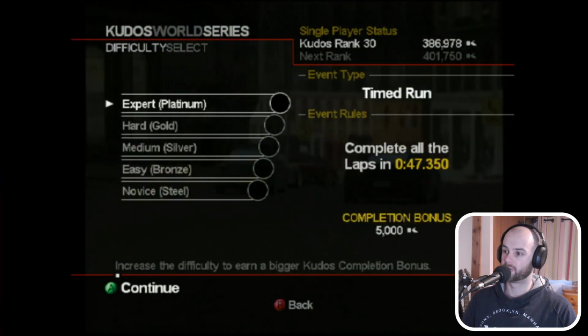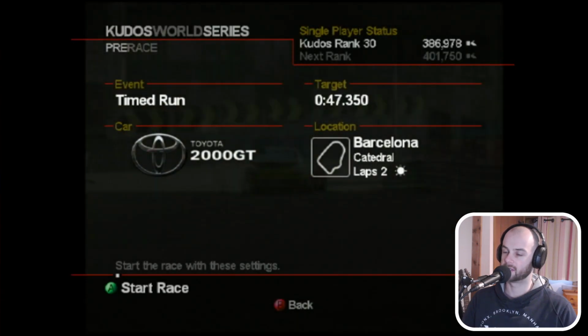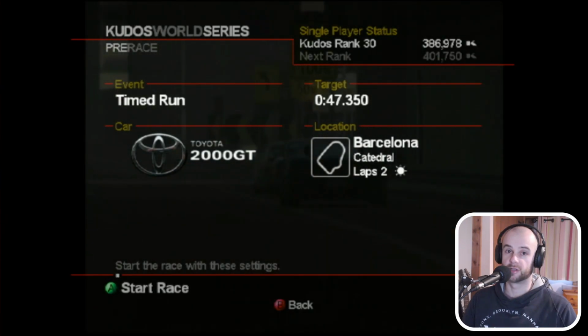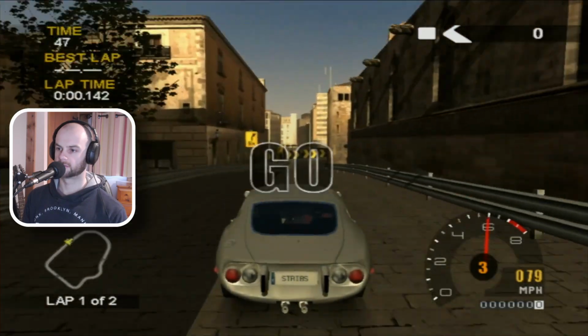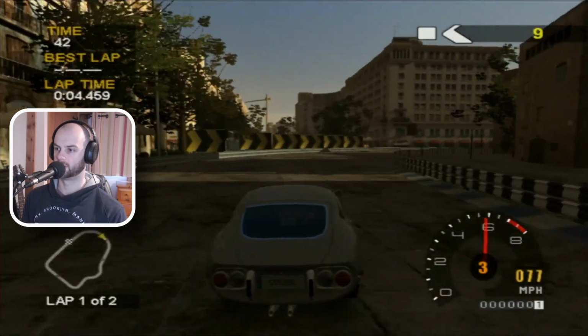So 47.3 seconds for 2 laps. This is like one of the smallest tracks in the game as well. Barcelona. So this has to be absolutely spot on to do this. Oh, this is so difficult, this one. It has to be absolutely spot on.